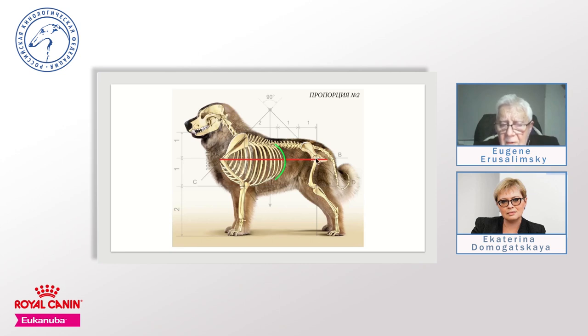Whole body length to the length of the chest is the same as whole chest length to the length of the rest. Length of the body to the length of the diameter is 3 to 5.